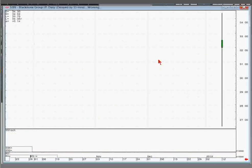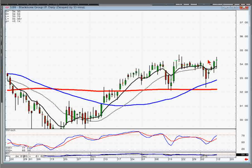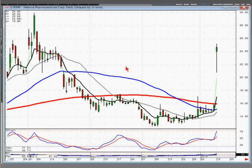Blackstone Group had a good chart. Did a doji right here, which means if they open up positive, they're in their next wave, breaking out. Same wave movement as this one right here. See, we did TKMR. This one you buy on positive trading tomorrow. Use today's open as your stop.